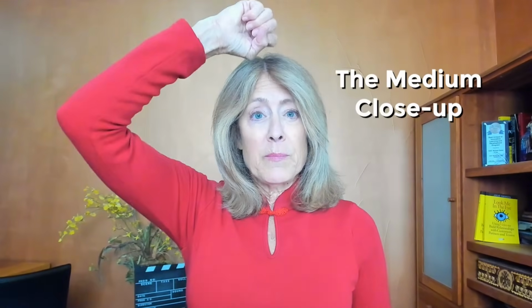So first, let's get your frame right, because the most beautiful outfit in the world will fail if your audience can't see it. So the ideal frame is sort of chest level, depending on your comfort level, to just over your head. And there are 3 tests to find out if you're in what's called a medium close-up. You should be able to put a fist at the top of your head, and that should just about touch the top of your screen.